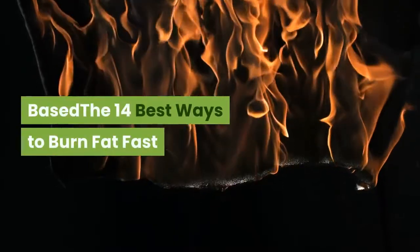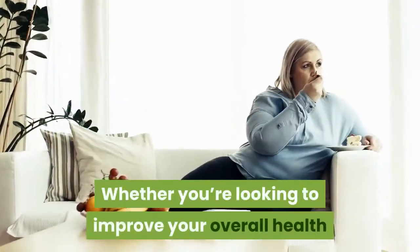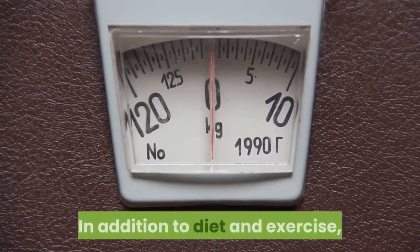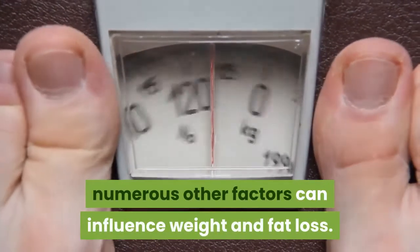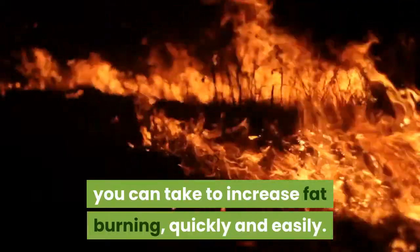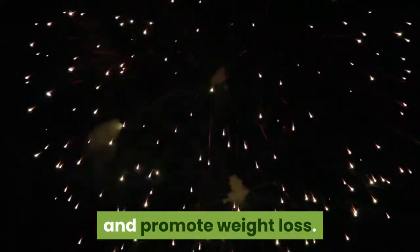The 14 best ways to burn fat fast. Whether you're looking to improve your overall health or simply slim down for summer, burning off excess fat can be quite challenging. In addition to diet and exercise, numerous other factors can influence weight and fat loss. Luckily, there are plenty of simple steps you can take to increase fat burning quickly and easily. Here are 14 of the best ways to burn fat quickly and promote weight loss.